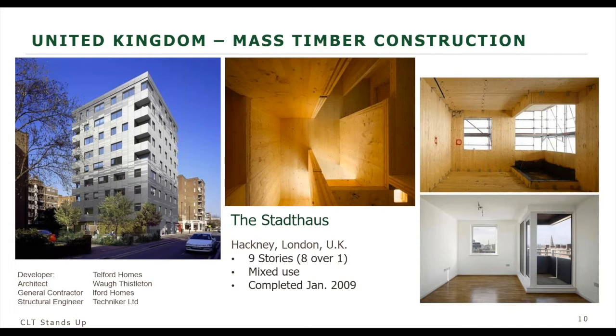But this is an example of a project that was completed in 2009. Now, I actually joined the wood industry in 2008, and cross-laminated timber was really a new type of construction in the US, whereas it's actually been used throughout the UK and other areas of Europe or Australia for quite some time, especially in the UK and France and Europe. And this is an example of a 9-story building, which is 8 stories over one level of concrete podium, mixed use, mostly residential. And it was completed in 2009.